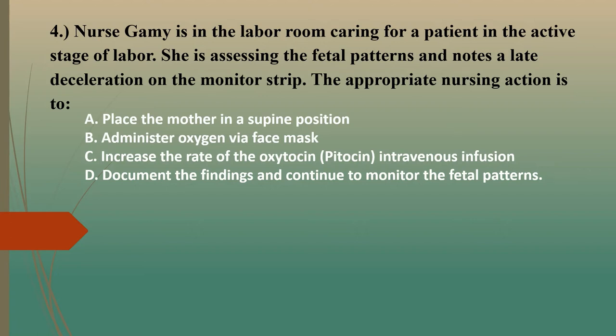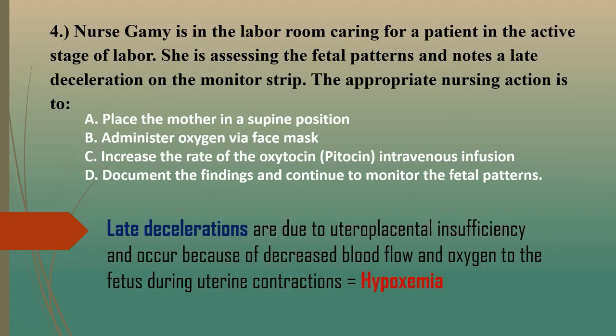The appropriate nursing action is to: Late decelerations are due to uteroplacental insufficiency and occur because of decreased blood flow and oxygen to the fetus during uterine contractions. Hypoxemia will happen. Therefore, oxygen via face mask is necessary. The supine position is avoided because it decreases uterine blood flow to the fetus. The client should be turned onto her side to displace pressure of the gravid uterus on the inferior vena cava.